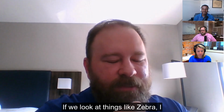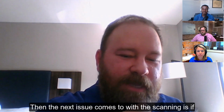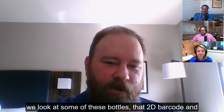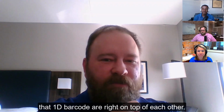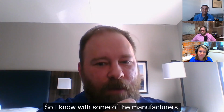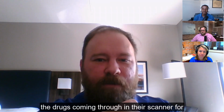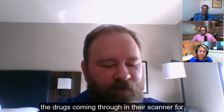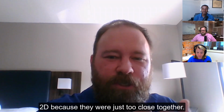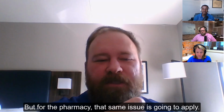And if we look at things like Zebra, I know they have some that are automatic. Then the next issue with the scanning is, if we look at some of these bottles, that 2D barcode and that 1D barcode are right on top of each other. So I know some of the manufacturers were having issues in their warehouses, with the drugs coming through and their scanner, for whatever reason, doing the 1D instead of the 2D, because they were just too close together. And other manufacturers are working on moving them apart. But for the pharmacy, that same issue is going to apply.